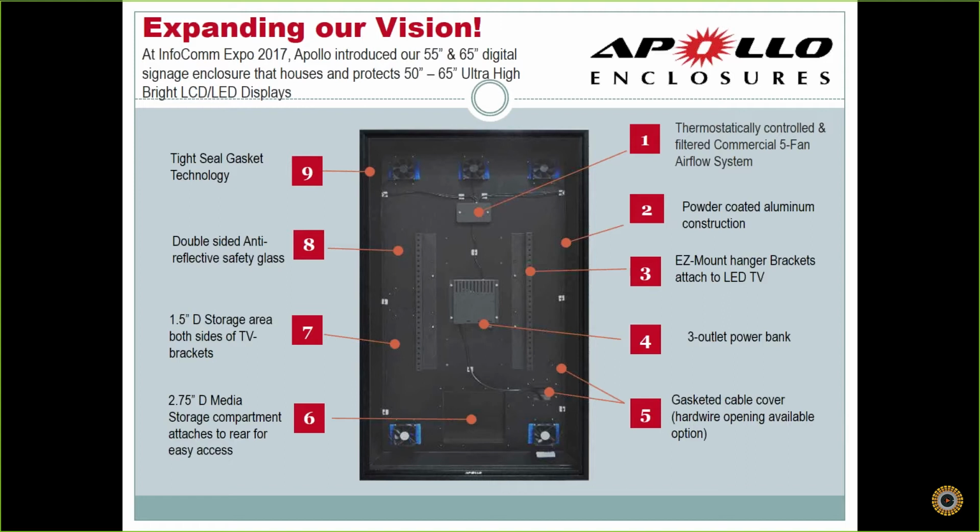An added feature on the Pro Series is that we have a 2.75-inch deep media storage compartment. You have 1.5 inches inside behind the brackets, and you have 1.25 inch outside. It screws onto the back for easy access to get to it all the time. And in our gasketed cable cover area, we do have a circle hole that is available also for hard wiring if you want to do that on digital signage projects. Sometimes they hardwire instead of having wires out. So our enclosure will allow you to do that as well.